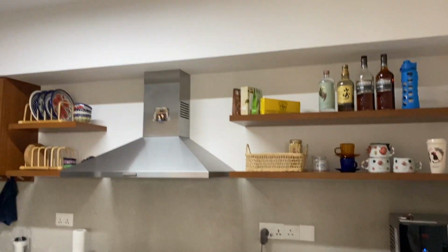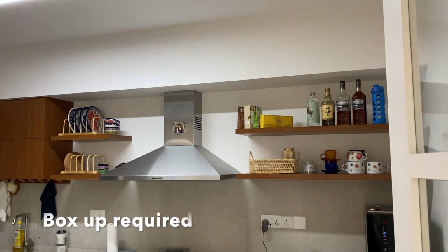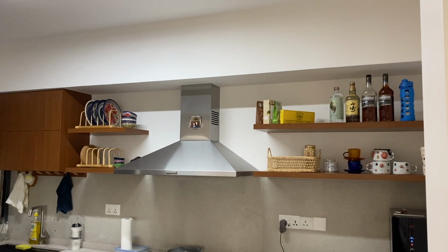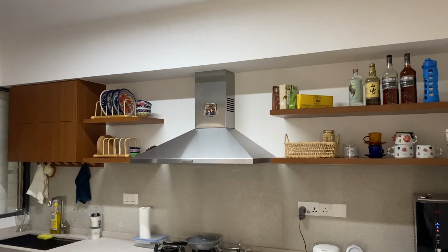Okay, so to achieve this look, we had to get our contractor to do a box up, to box up the gas pipes and to ensure that the top of the hood would touch the bottom of the box up. Before I go into the details, let's take a look at the tiles.